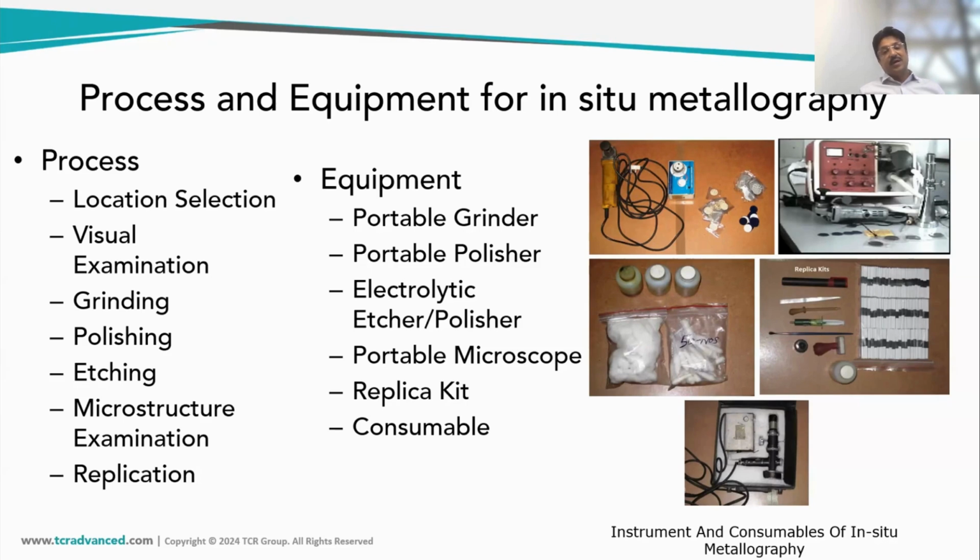Once you identify the location by doing a study of operation and the past history of failures, a small area is selected. Then the oxide layer removal from the surface is very important. So you have to do grinding, then you go for polishing with different papers, and then polishing with alumina, or you can also do electrolytic polishing. And then you can etch the structure by applying a little bit of chemicals with a cotton swab, and then you do a microstructure examination at site, and then take a replication. So there are portable grinders, portable polisher, portable electrolytic etcher and polisher, portable microscopic kit, replica kit, and consumables. All those equipment are needed, which are provided in the images.